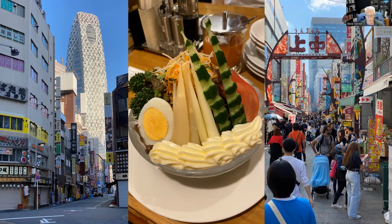The bit in the middle was the salad that came with a meal. I caught up with the language partner that I have, Sho, who lives in Tokyo, and we went for lunch, and that was the salad. It's really quite nice. And on the right-hand side, that's an indication of what one of the tourist areas looks like. So it was near Ueno, which is to the north, basically, of the center of Tokyo, which we'll come on to a bit more.